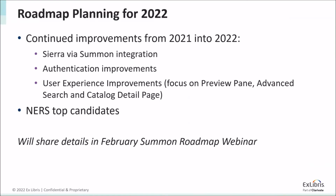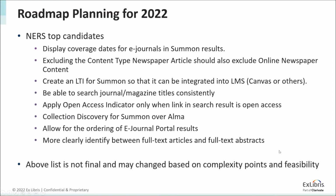We've also got a variety of NERS top candidates that we'll include, and I'll share all the details of this in February. But for now, just to note, and these are not all of them, these are just the top selection of candidates from NERS. We're in the process of sizing and scoping these and working with the Aluna and Igloo committee for NERS to finalize the list of what will be included in 2022. So the above list is not final and may change based on complexity points and feasibility, but these are the top ones you voted on for inclusion this year.